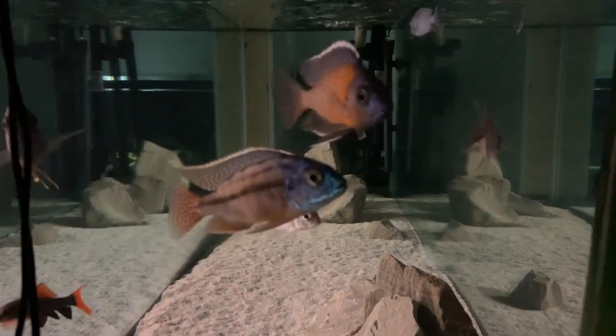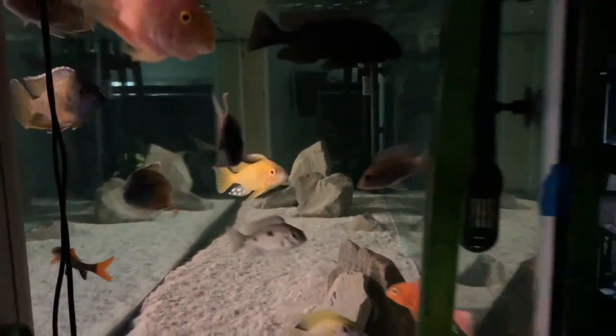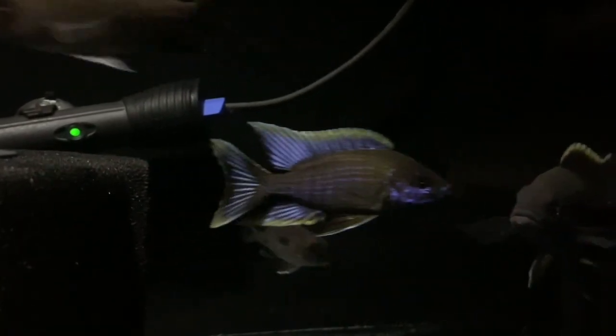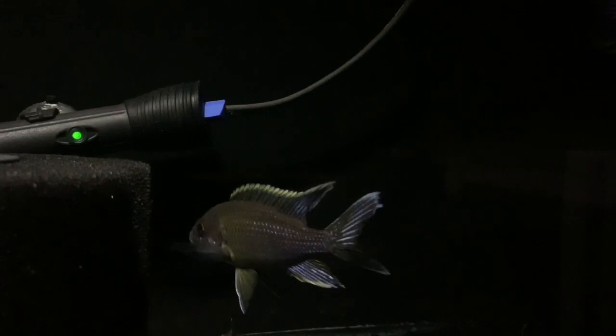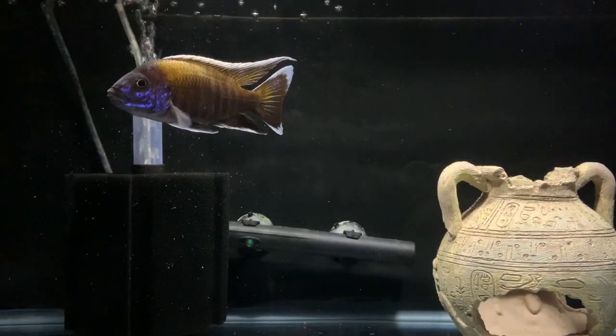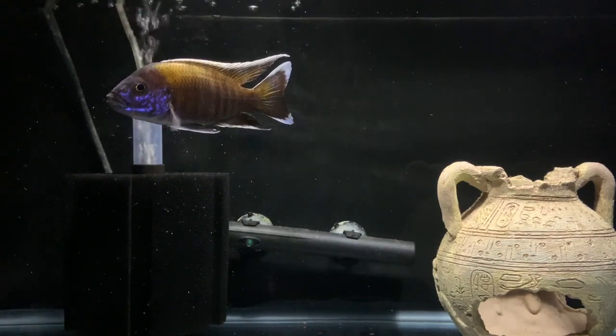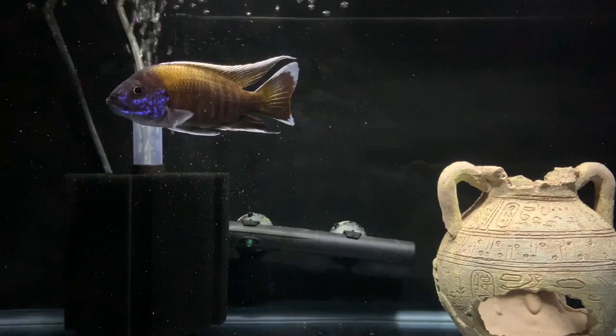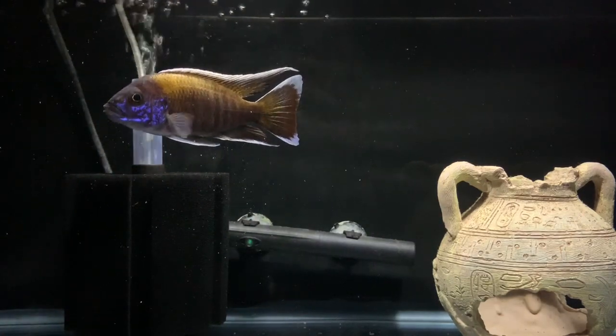Alright guys, welcome back to the fish room, and if all goes to plan, when you're keeping African cichlids, they tend to look like this. Fins look good, coloration looks good, and obviously they all eat like pigs, dirtying up the tank just because that's what they do. However, sometimes it doesn't all go to plan, and fish from time to time can get sick.